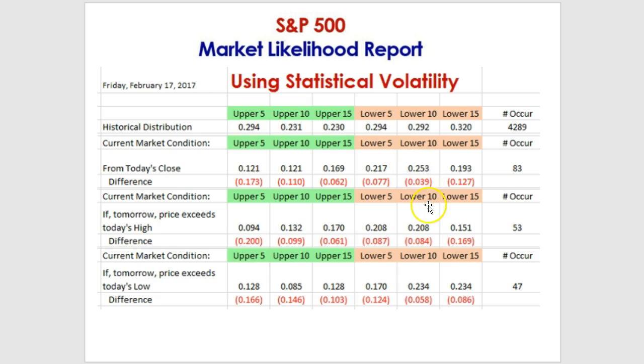Then when the market goes above the previous day's high, like on Friday's high, then in those situations you could see similarly that the market fails to reach those bands more often than normal. They fail to reach those bands. And then when the market exceeds the low of Friday in this case, similarly the market fails to reach those bands, particularly the upper bands get failure to reach those quite a bit. All right, so that's the picture we have.